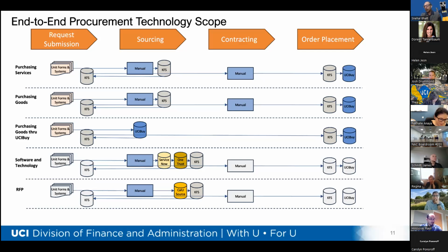After that, all the contracting activities, as you all know, happen in Outlook. We send emails back and forth and do everything manually, and then it goes to KFS and then UCI Buy to place the order. And then again, for software and technology, as Josh had mentioned, there is the ServiceNow activity that happens as tickets are generated by their team, and there is a OneTrust tool that is used to do the supplier security reviews.